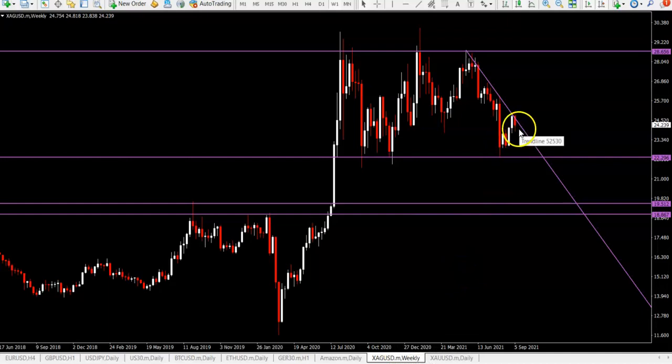And silver did not break this resistance trend line yet. If it does, it has potential space for testing that triple top there at 28.65.